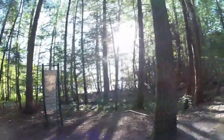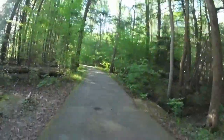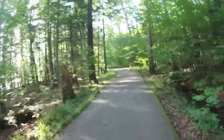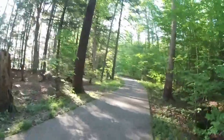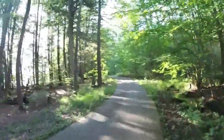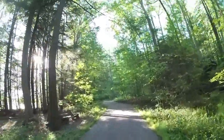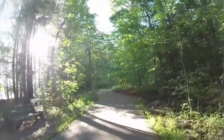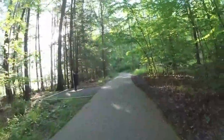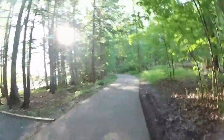Push-up station. It's one of my favorite things about this trail also, how the sunlight breaks through the trees. It really makes a beautiful video. It makes beautiful scenery. I don't know if they have any of the campground blocked off on this side. I know I heard some things that they were doing some work on this side as well. We'll have to keep an eye out for that.